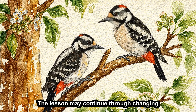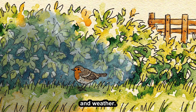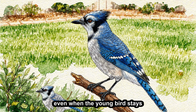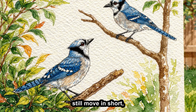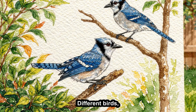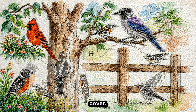The lesson may continue through changing light, shade, and weather. Some adults make their supervision look loud, even when the young bird stays hidden. Even a larger young bird may still move in short, uncertain steps. Different birds, same quiet pattern. Adult, young, cover, short route.